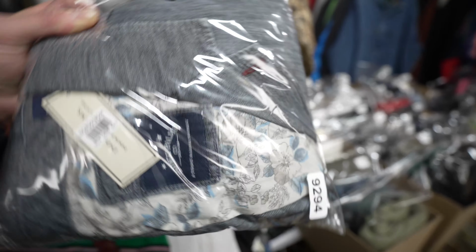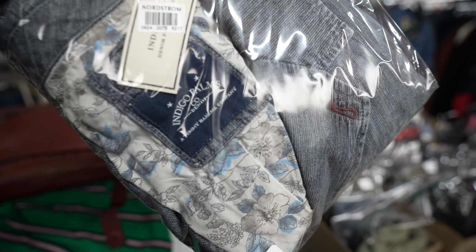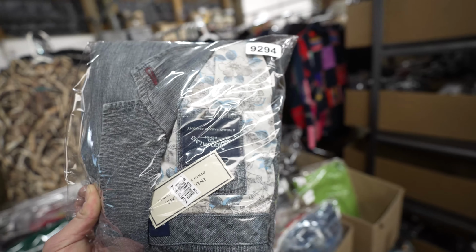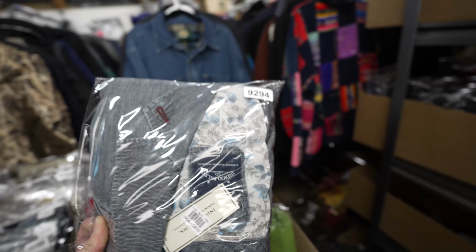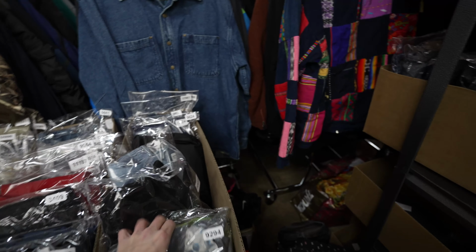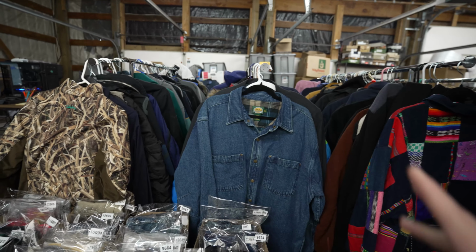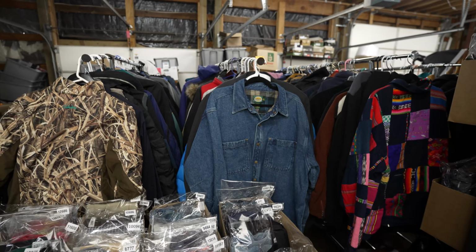If you're able to find Indigo Palms, a Tommy Bahama company, you can pick it up, do some research, check some comps, make sure it's the right purchase for you. But blazers are not exactly flying off the shelves right now. As you can see, tons of blazers that have yet to sell, that have been listed for 6-8 months. So always be checking comps.